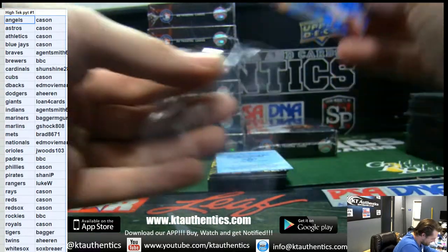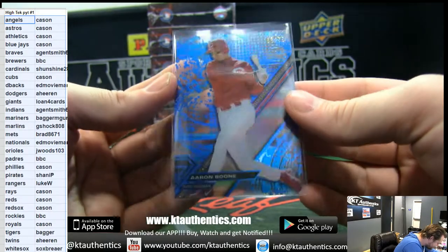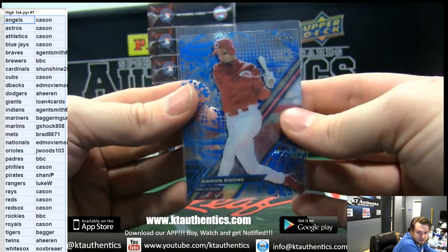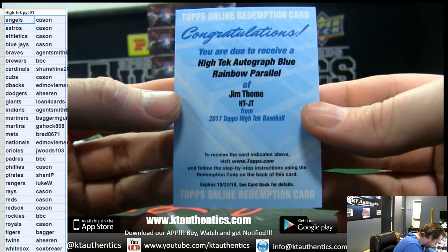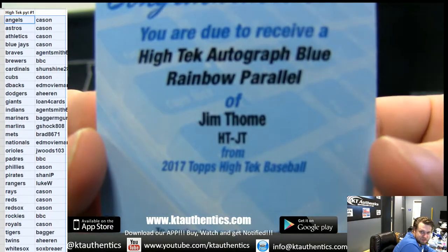All right, guys, get your checklist ready. I don't know what team he's on. 66 of 75, Aaron freaking Boone for the Reds. Get your checklist ready, guys. It's no one huge. Autograph blue parallel, so it should be out of 50 of Mr. Jim Tomei.